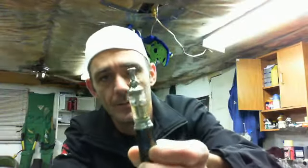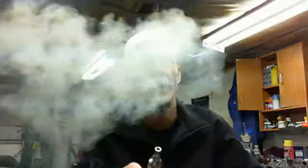So basically this is the Blush. I put it into a VV Nova tank because I actually kind of like the juice. So I'll just give her a quick vape and you can see what she's like. Vapor, obviously. Throat hit, 12 milligrams, spot on.